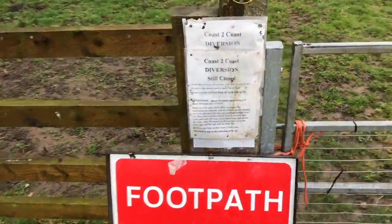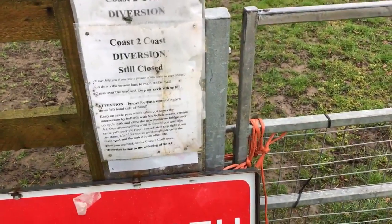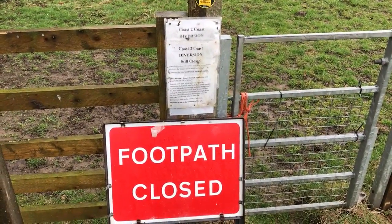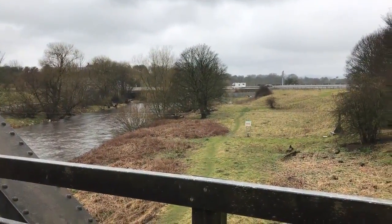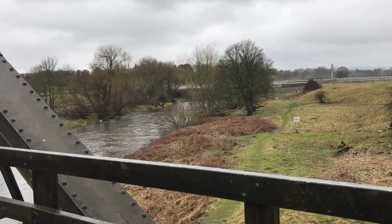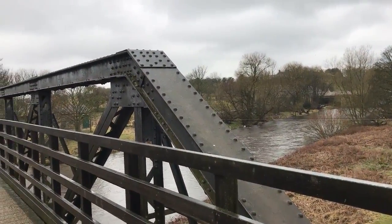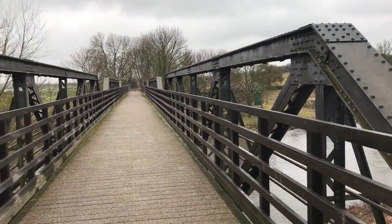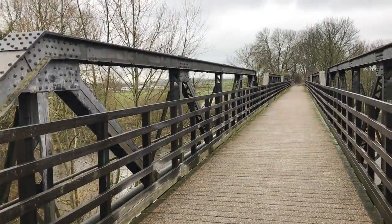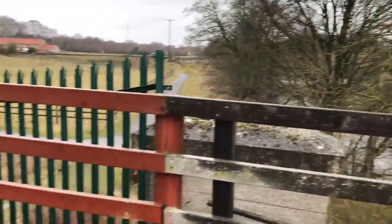Okay, got to this point, coast to coast diversion. This is all closed off on this side, so I think I should follow it. You can see the A1 there. So I've done the diversion. You have to run down a road. Just across the road there's a rabbit that got hit by a car. Poor rabbit. And then just by the race course, you can just about see the caravans there, there's a little track that you come down over this bridge.